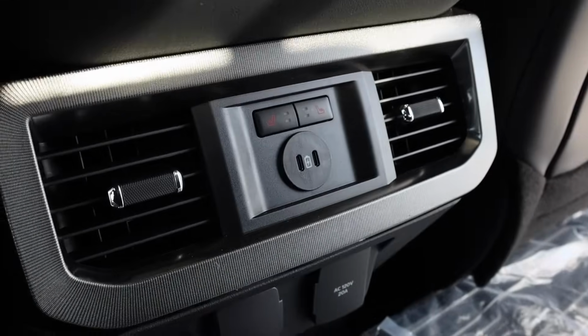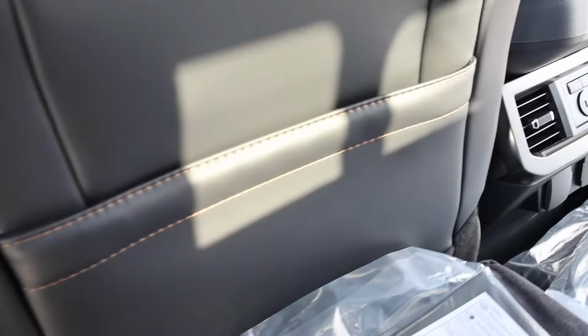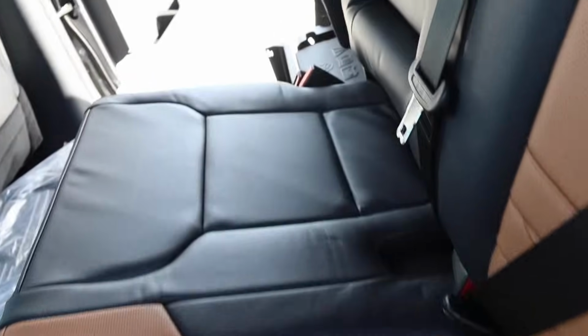Now for the rear occupants, you do have outboard heated seats, USBs, another 12 volt and 120 volt plug down below. Seat back pockets are right here on both sides. Now, you guys ready to check out the exterior? Let's go and check it out. Oh yeah, one last thing.